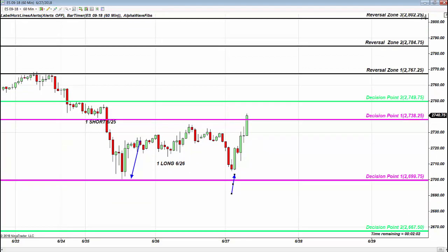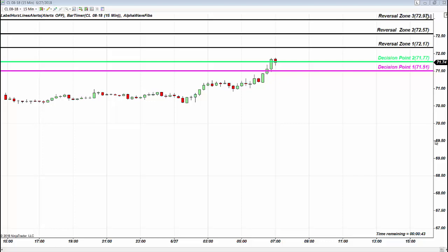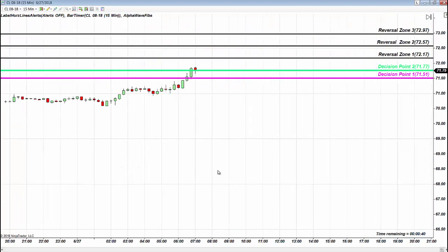Fibonacci is the only natural predictive tool in the market. And that's what you're witnessing in the room every day, and that's what you're mastering in the course. So here's your day trading chart on oil right now. What are we expecting before oil news?